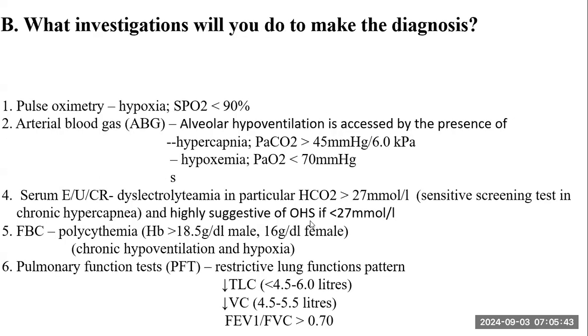What investigations will you do to help diagnose this patient? Obesity hypoventilation syndrome is a diagnosis of exclusion, so we have to do a lot of things to exclude other causes. We'll start with simply doing a pulse oximeter. This patient is hypoxemic, so the SpO2 is less than 90%. And then when you do an arterial blood gas, it shows hypercapnia of greater than 45 millimeters of mercury and hypoxemia of less than 70 millimeters of mercury.